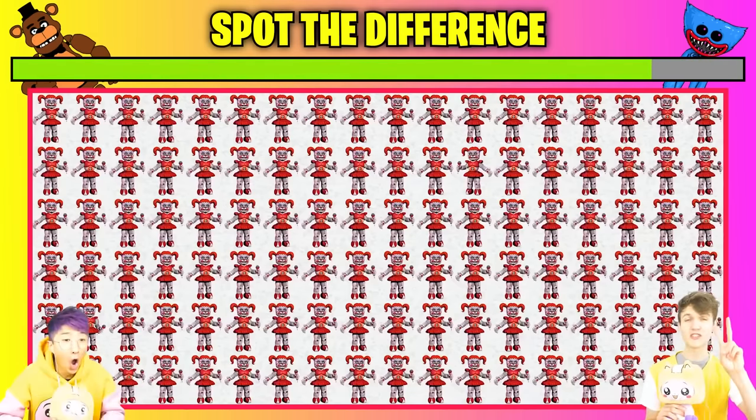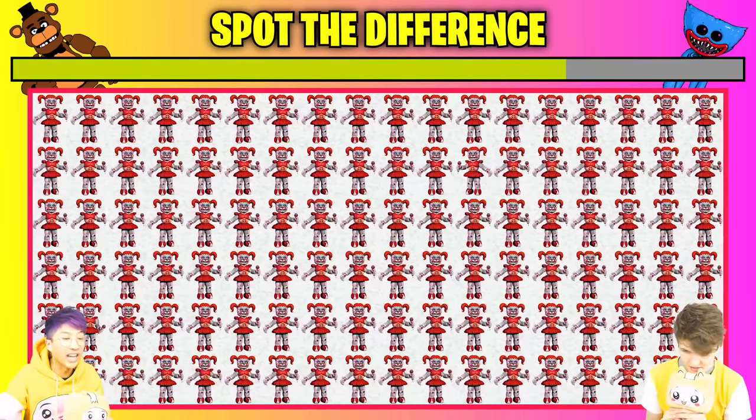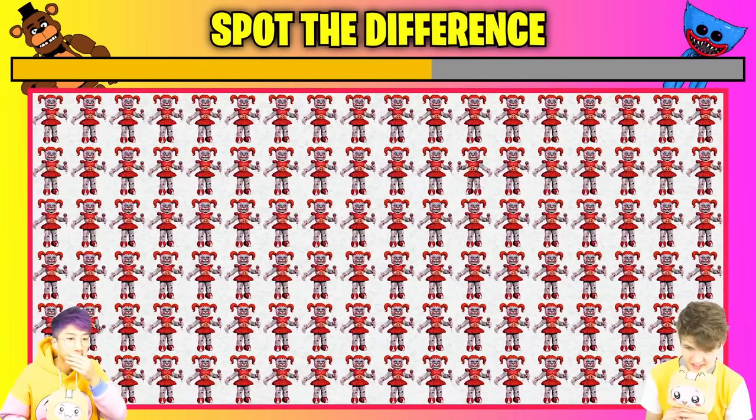Okay, now apparently there are two that are different than all the rest. Okay, we gotta spot the two differences. This is so hard, guys. We do have extra time on this one, so let us know at home in the comments if you guys can find the right ones, guys. I see one. I think I see one too. Is it this one? Yeah, that's the one I found.